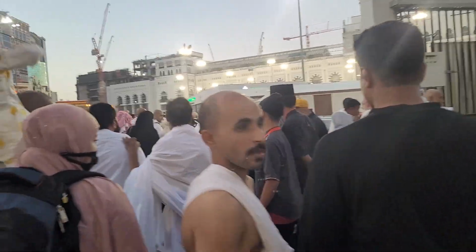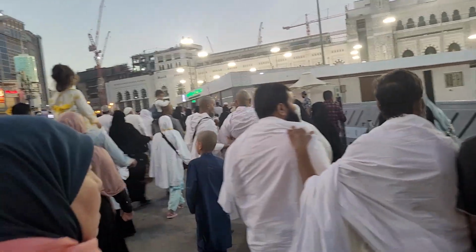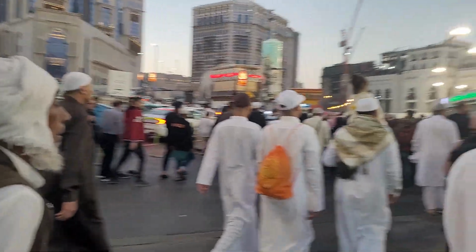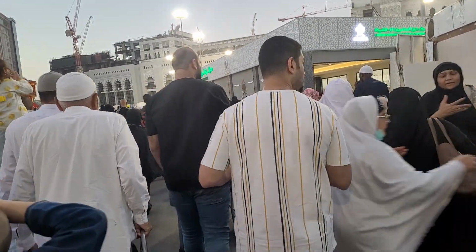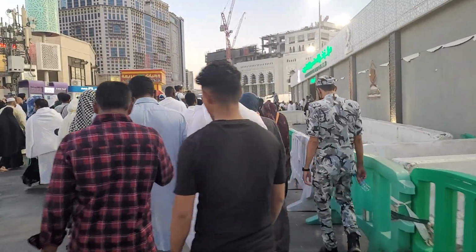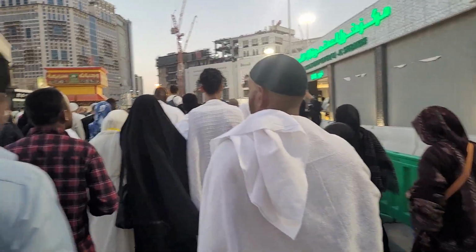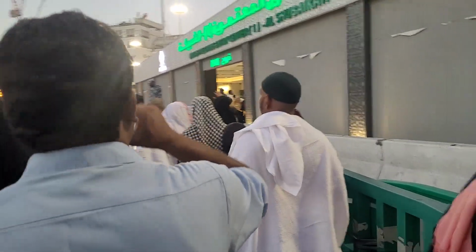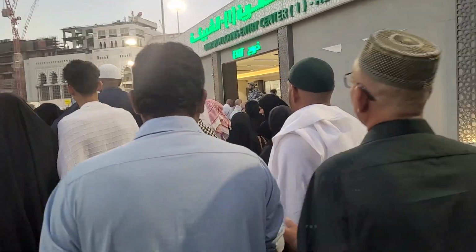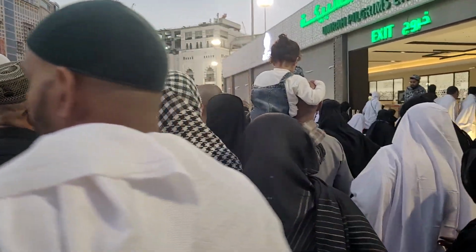So now even this door is closed because it's already Salah time and it's full of people already, so we're going to go from the other door. So here is the entrance of Haram Shareef. It took us exactly 15 minutes to get to the entrance from these two hotels. Keep in mind that this is a far away entrance. You can get to Haram in less than 10 minutes if you take the closest access.